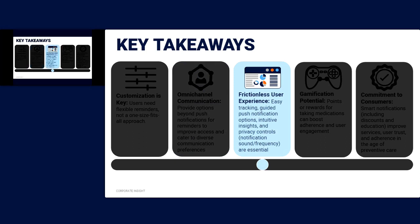Further, we see that integrating tracking functions into actionable alerts removes barriers to logging doses and caters to mobile-first users. Ultimately, the most effective and intuitive apps for building reminders remove friction while still offering robust options through smart push notification defaults, presets, and guided flows.